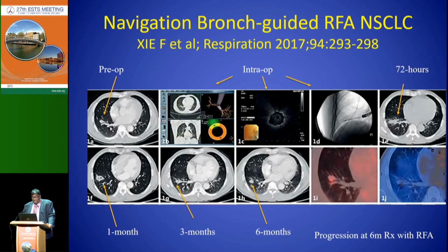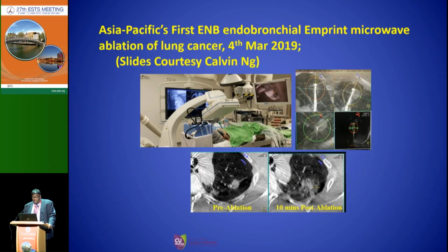And this is a picture from their paper, and you can see here the pre-op picture, the intra-op, 72 hours. You can see some kind of haziness from the tumor destruction. At 1 month, you see some cavitation. And at 3 months, you see the lesion slightly smaller, but then at 6 months, the lesion has gotten bigger again. It's also hot on PET scan, and so they retreated that one patient.